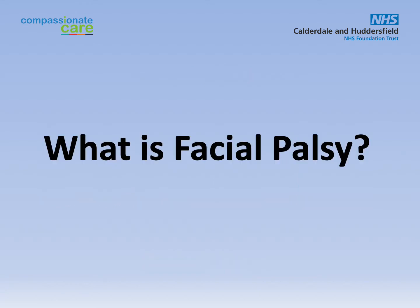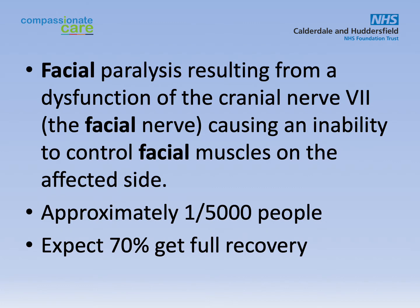What is facial palsy? Facial palsy is the dysfunction of the 7th cranial nerve, the facial nerve, which controls the facial muscles. Approximately 1 in 5,000 people are affected, and approximately 70% of people can expect a full recovery.